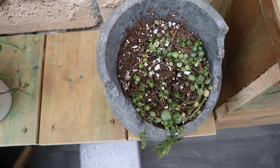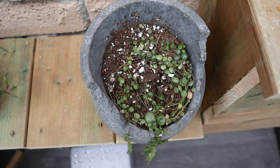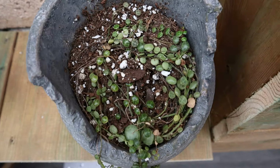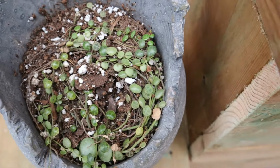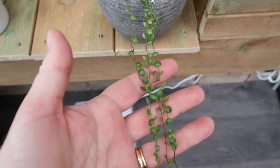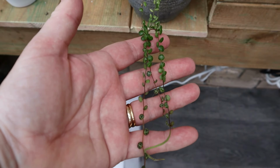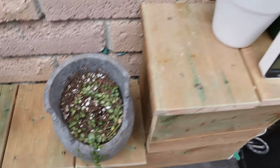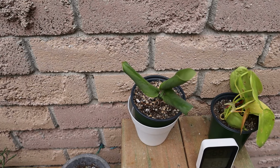So I'm hoping that it will take off and fill out and I will get larger leaves. So I actually love this. I had a huge one, guys, a huge one, and I killed it. I don't know what I did to it, so I'm hoping that this one will come back. Here is the Daphsis Trubia Moonlight.